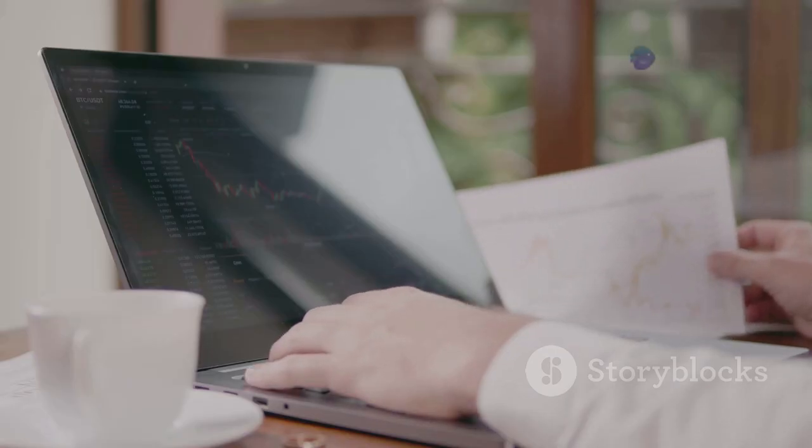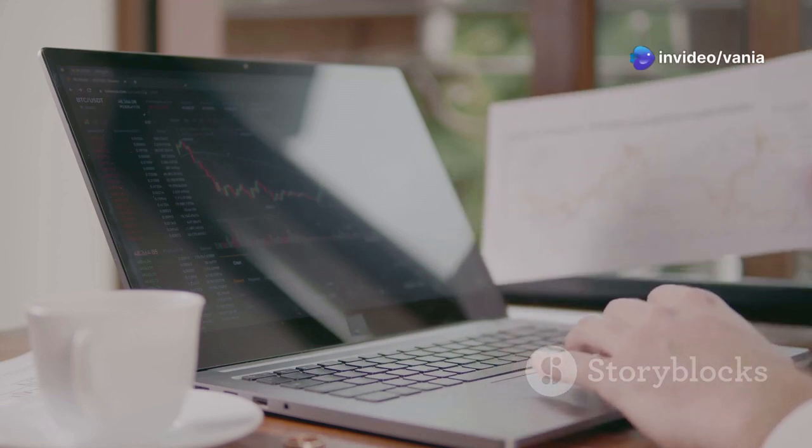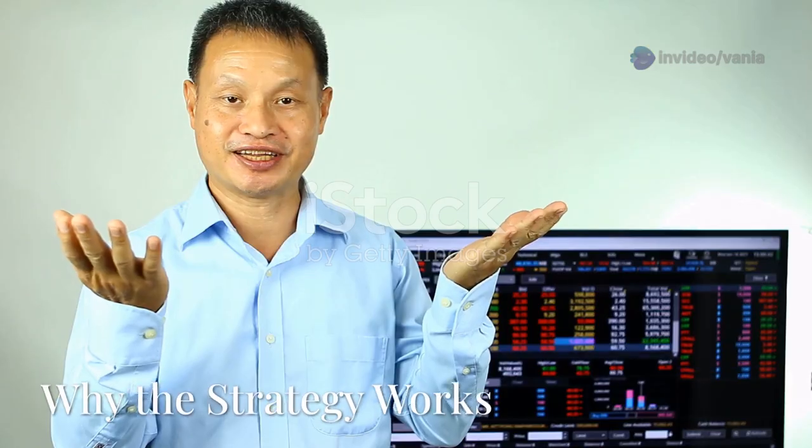Managing margin requirements. Since the trade involves both short and long options, ensure your account has sufficient margin to maintain the position.